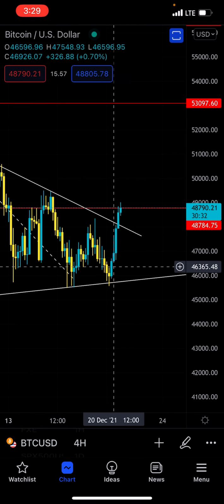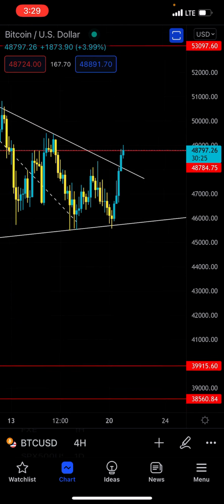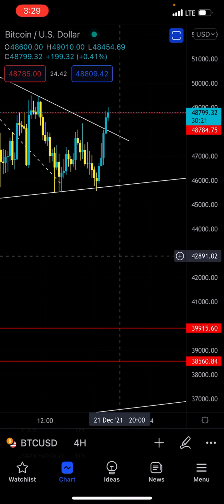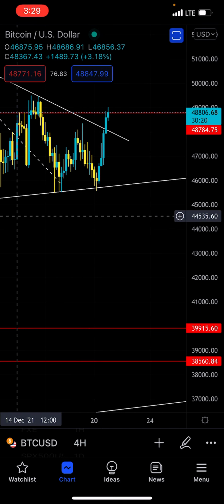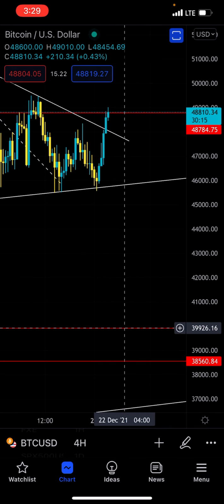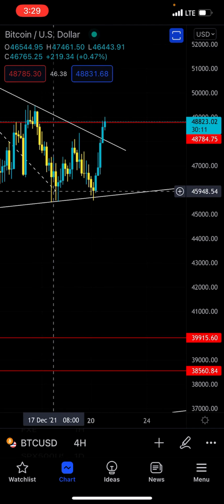Again, if you guys noticed the last time I created the TA, I think it was yesterday, I told you guys there's nothing else holding us back from coming all the way down to 40K. If we break this last mini trend, we're going down to 40K. And that's exactly what I told you guys. We did not actually break this low trend. Did not break it, right?